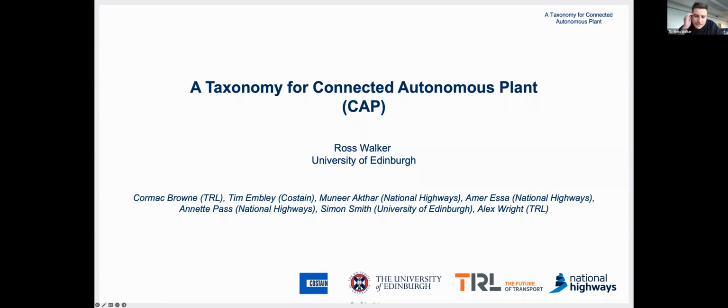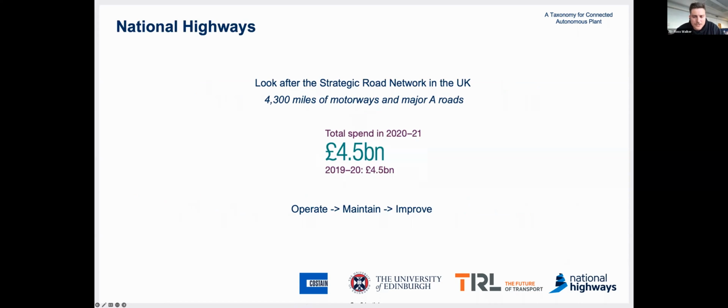Hello everyone, my name is Ross. I'm pleased to join you today to present our paper, A Taxonomy for Connected Autonomous Plant. This work was commissioned by National Highways, who look after the strategic road network in the UK, which is 4,300 miles of motorways and major roads here in the UK. Investing £4.5 billion in 2020-21, they're alongside HS2, one of the largest construction clients in the UK. So they operate, maintain and improve the network. And as part of this, they're heavily involved in the construction phase of their operations and the road projects that they build.